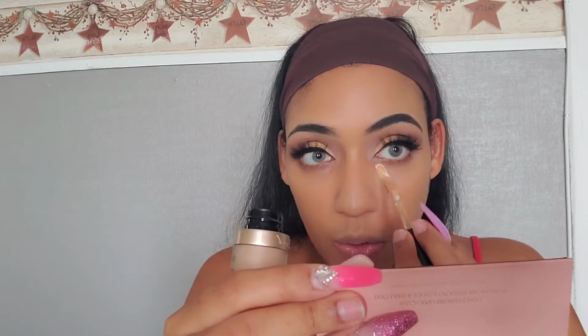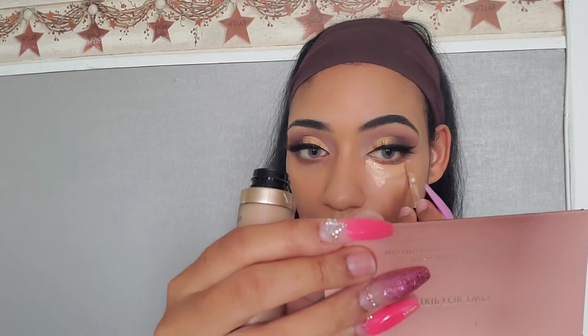But the cream feels really, really nice. So I'm going to prime, apply foundation, and I will come back with the Too Faced concealer. Okay, so my base is practically on. So now we're going to use the concealer. And I think this is a really good shade for me. Oh yeah, this is a perfect shade.